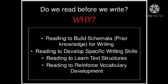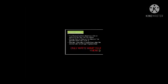The main question is, why do we read before we write? The prime answer to this question is that reading builds schemata, or prior knowledge, for writing. When we are reading, we develop specific writing skills. Reading also functions to learn text structures. It also reinforces vocabulary development.